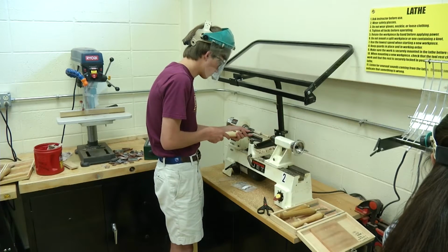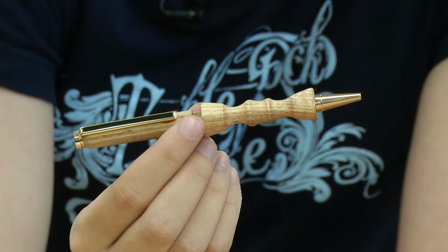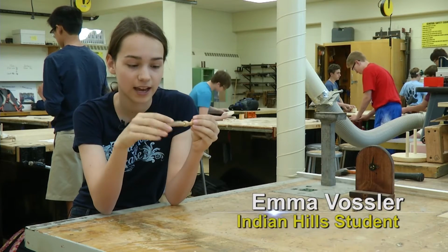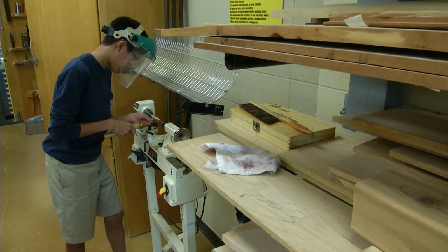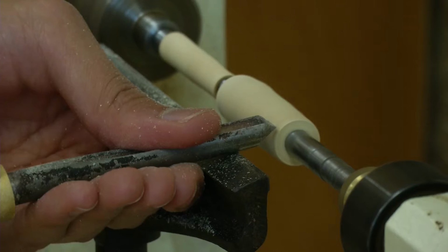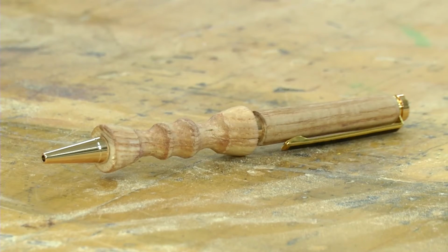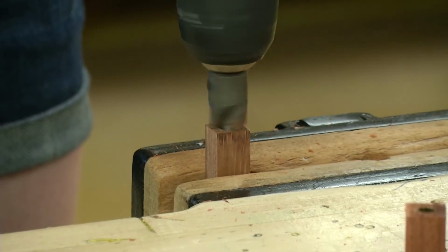I made a pen, and this one I chose gold for the metal pieces. You start out with a block piece of wood, and then you put it on the lathe, turn it, take the tools, and you get it down to where it's circular like this. Emily and her classmates are crafting handmade wooden pens, but not just for themselves. The Freedom Pens go to the troops.